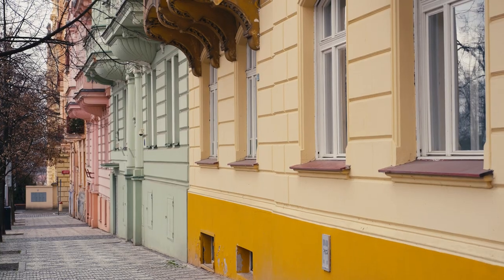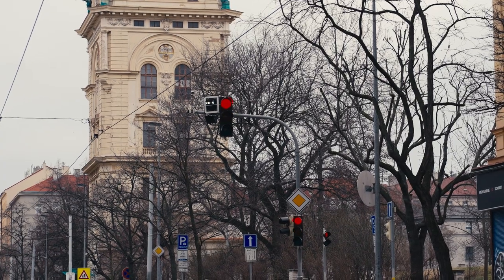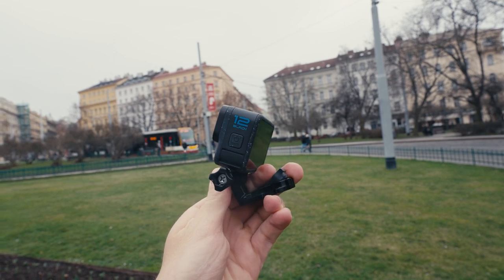Today we are in beautiful Prague, the capital city of Czech Republic, and I'm gonna be wandering through the neighborhood of Vinohrady. It's a really beautiful neighborhood with a lot of historical buildings, a lot of stuff hopefully to take pictures of. I'm gonna be taking the pictures on my Fujifilm X100V and the POV footage will be recorded on the GoPro HERO 12.